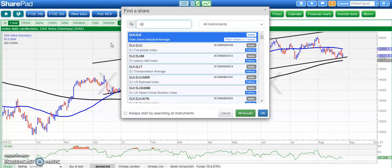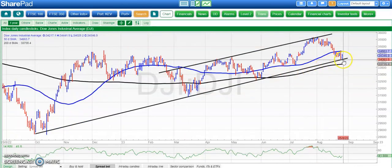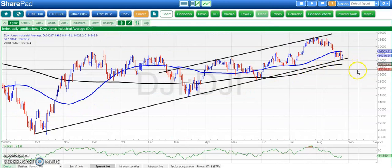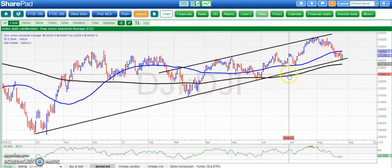Moving on to the Dow, and a rather firm end to the week here, where the bounce off that uptrend line from October last year means 34,000 is basically the key. Below 34,000, there's the risk of a test of the 200-day moving average at 33,700. We can't rule that out, given that in the recent past, the 200-day line or just below has been the low of the move.